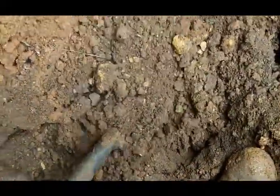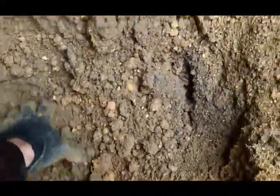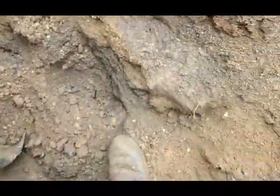Well, at least we found a milk. We're heading in the right direction. Feel something on there. I really should have brought the big shovel today. Alright, let's keep digging down.